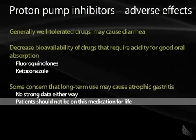If a patient requires a PPI for a long time, there must be something going on in that patient, either some type of ulcerative situation that the patient needs to have addressed that's causing their symptoms, so that the cause of their symptoms should be addressed, not simply covered up with a PPI.